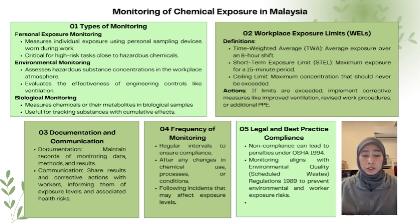Welcome everyone. Today we are focusing on monitoring chemical exposure in the workplace to ensure safety standards in Malaysia are maintained and adhered to. Let's begin with the objective of today's discussion, ensuring that worker exposure to hazardous substances remains within safe limits. We are guided by the USECHH Regulation under the Occupational Safety and Health Act 1994.